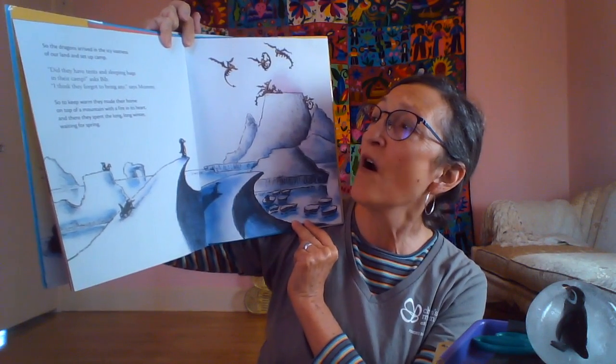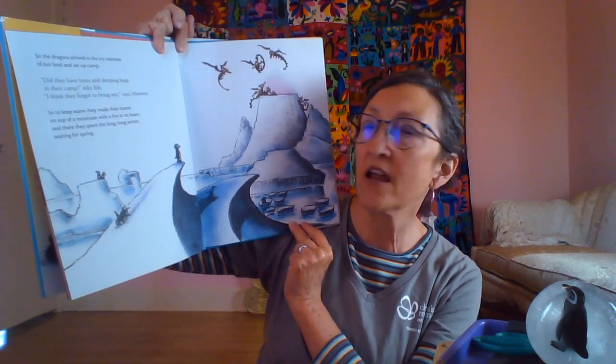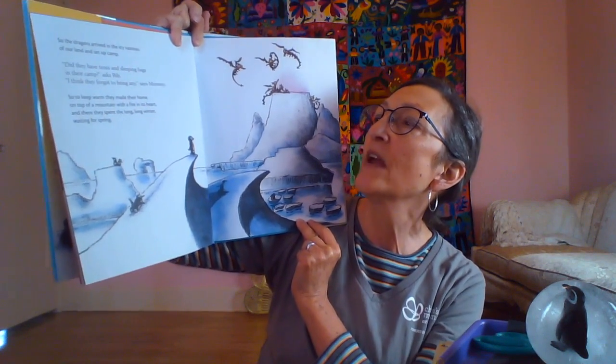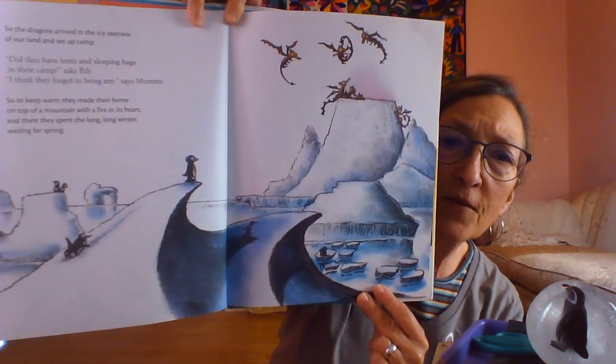So to keep warm, they made their home on top of a mountain with a fire in its heart. And there they spent the long, long winter waiting for spring.